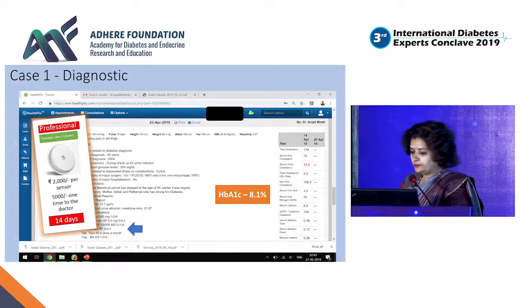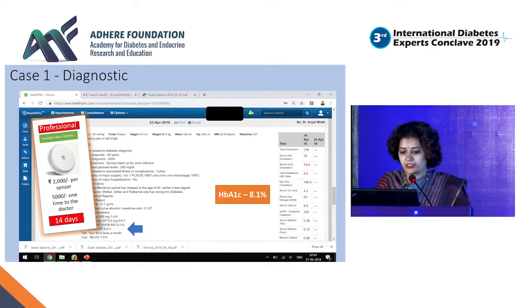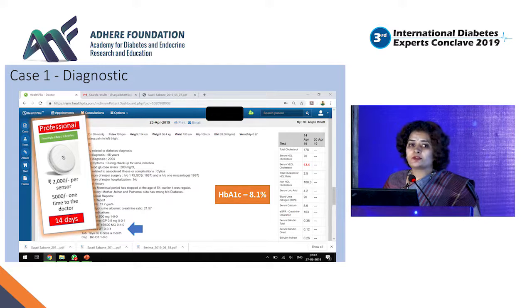So case 1, this is a real patient, a 67-year-old lady. I want you to look at her HbA1c, which is 8.1, and at her medications. I am not sure you're able to read it, so I'll read it for you: Riomet 1, Glycomet GP 0.5, 1, Pioglitazone and Metformin 1, and then some multivitamins. So we did her Abbott Libre Pro sensor. I asked her to come back.